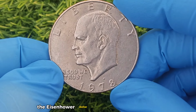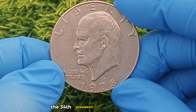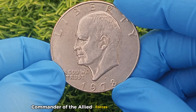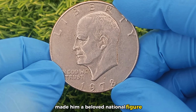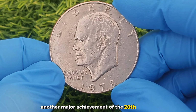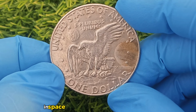The Eisenhower dollar was first introduced in 1971 to honor Dwight D. Eisenhower, the 34th President of the United States and the Supreme Allied Commander of the Allied Forces during World War II. His leadership in both war and peace made him a beloved national figure. The coin also paid tribute to another major achievement of the 20th century, the Apollo 11 moon landing, linking the coin's legacy to America's triumph in space exploration.